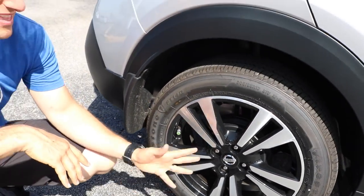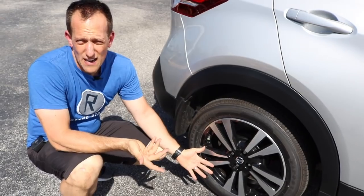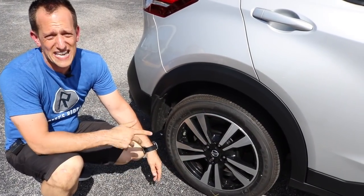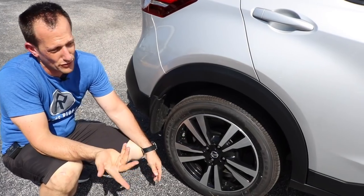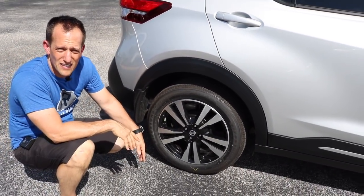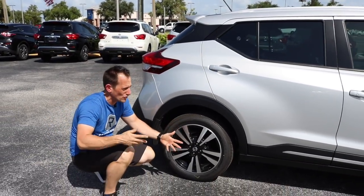I don't understand that. Are they really trying to find places to cut corners? I guess. But that's something that's dated technology. Really needs to be four-wheel disc brakes at this time, where we're at in technology and whatnot.